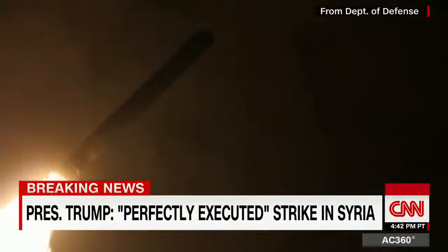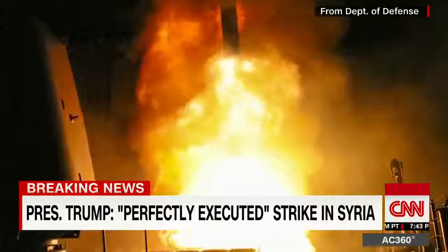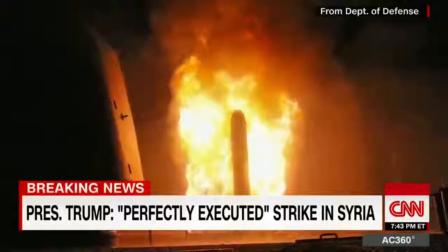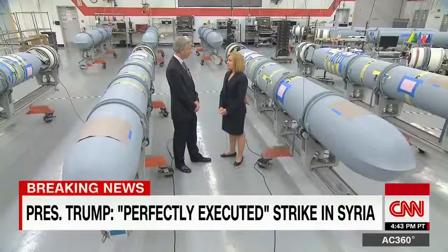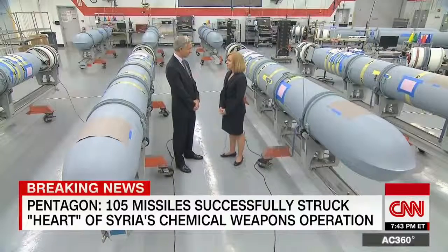Each Tomahawk weighs about 3,500 pounds. So when 66 of them were fired toward Syria, that was about 231,000 pounds of firepower. People who work here tell us this isn't just a job. It is an honor to be able to work for the men and women in uniform and to be able to supply them with a competitive advantage when they're put in harm's way. And that's what we do. We make sure that they have an unfair advantage out in theater.